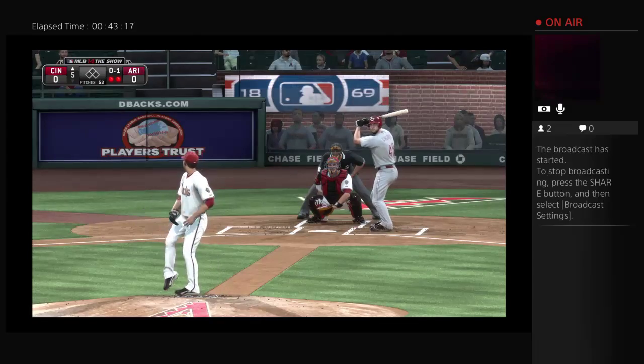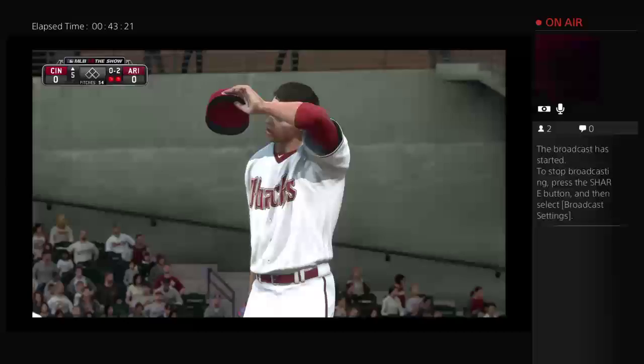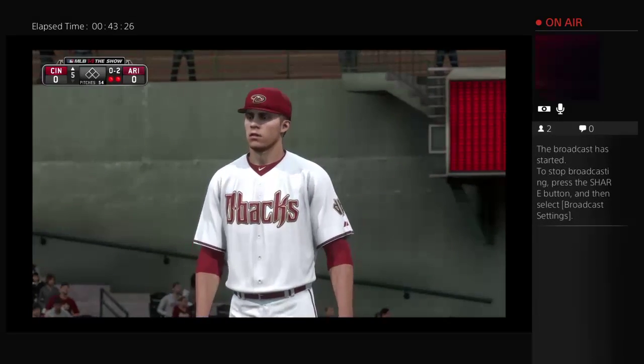Come on, Pastor. And this pitch is swung on and missed by Ludwig. 0-2. He's closing in on putting up yet another 0.